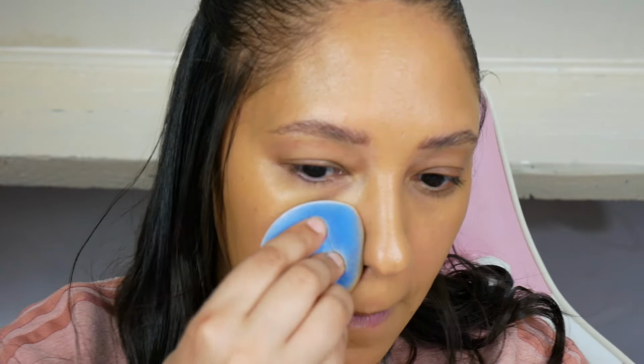It's not too greasy either. It gives a nice glow, which just looks like you put some serum or moisturizer on your face, and it is very skin-like. You can still kind of see my redness through there. Yeah, really happy with that.